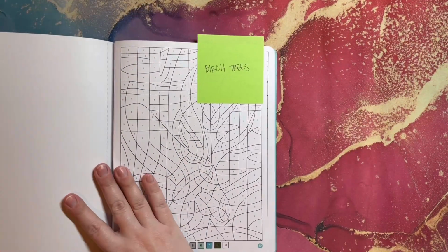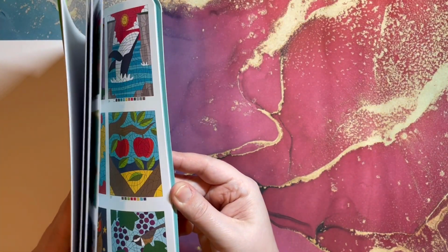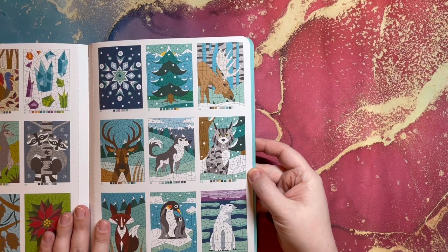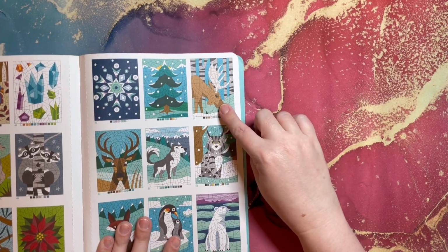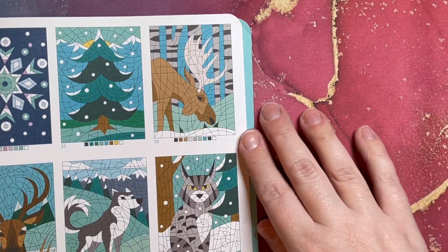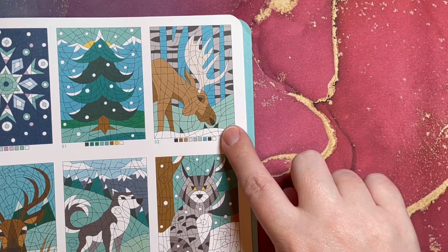And so I am going to be coloring number 52. Just let me find which that one is. 52. Here. So it's this moose guy. Let me zoom you in a little bit. And I believe those look to me to be birch trees. So I thought that that was definitely close enough to a birch tree. So that is going to be the one that I'm coloring.